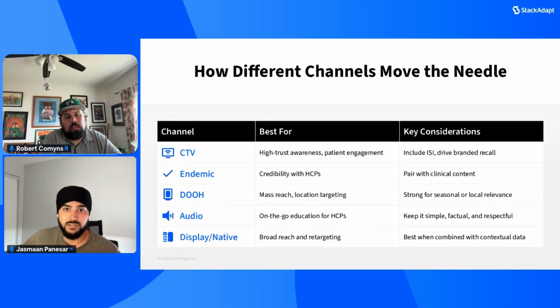So how do these different channels actually move the needle? CTV is huge for awareness, especially with patients. It's a high trust and high impact unit. Just make sure that your creative includes ISI for any branded recall-based ads. We also have endemic placements to build credibility and have a highly viewable placement for HCPs. Again, DOOH around specific hospital systems, or even within the clinic in a waiting room. Or you can also do DOOH around HCP conferences or things like that to help generate brand awareness as well.